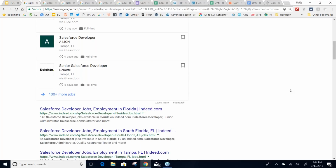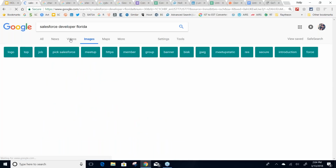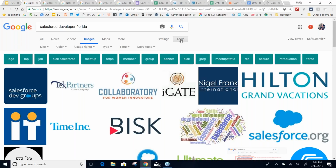But if we actually go up here to the top and you click on Google Images, this is not going to be much more helpful, right? Now you have a bunch of logos. However, if you go under Tools, right over here on the right-hand side, click on Tools, there are some additional features that many people don't know exist.